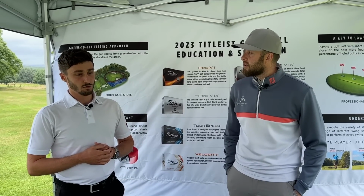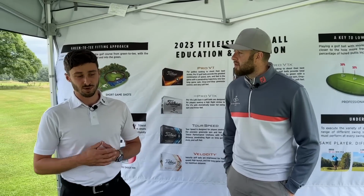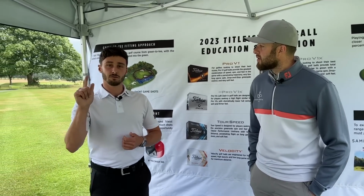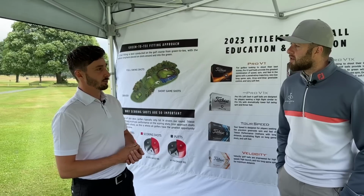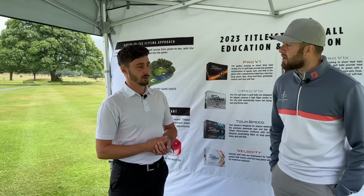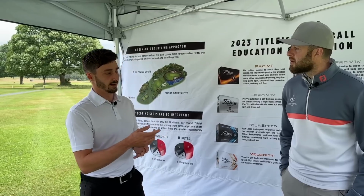With a golf ball, there's 3 things that we consider: flight, feel, and spin. A lot of golfers are perhaps put off by playing that higher performing golf ball, such as Pro V1 and Pro V1X. But we actually think that every single golfer can benefit from playing a high performing golf ball.